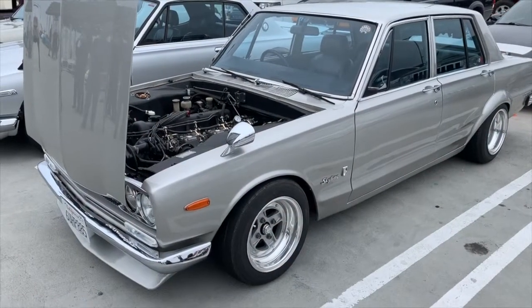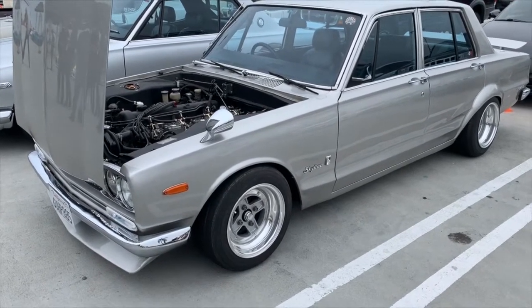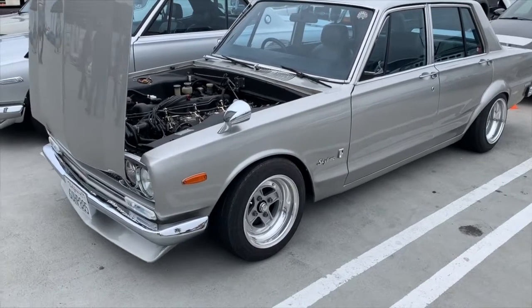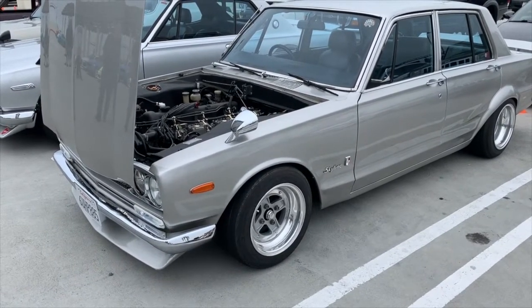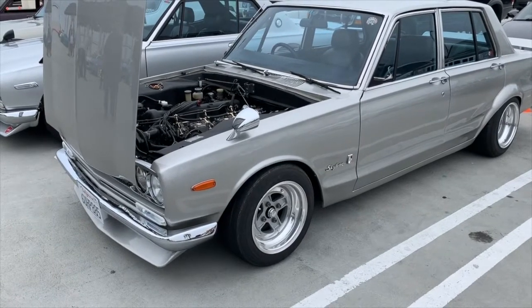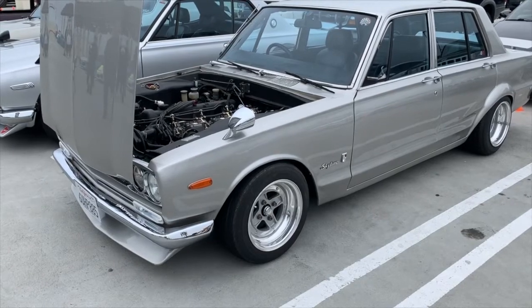Now, when I saw one Skyline pull in, and then a second one, and then finally the third one, I couldn't believe what I was seeing. These things have a huge cult following now. How long have you owned this particular car? I've had this one about 6 years. Right, and the condition it was in when you bought it? Pretty rough. Barely running, had just come over from Japan, needed a lot of work.